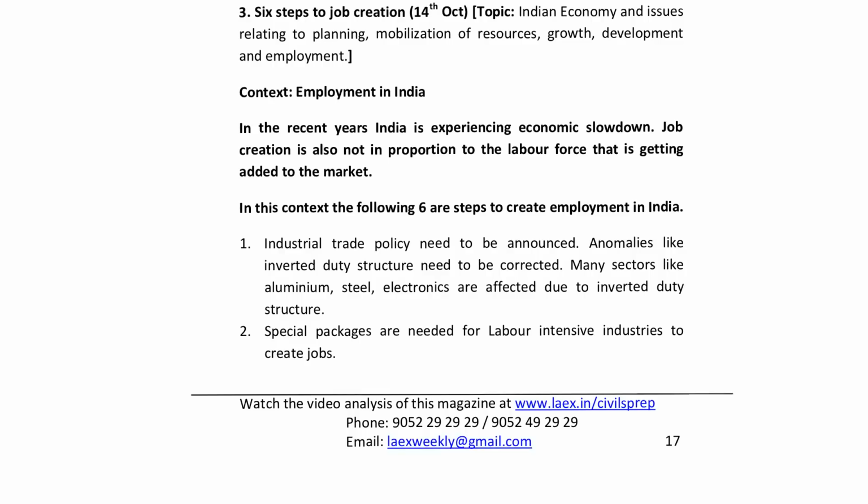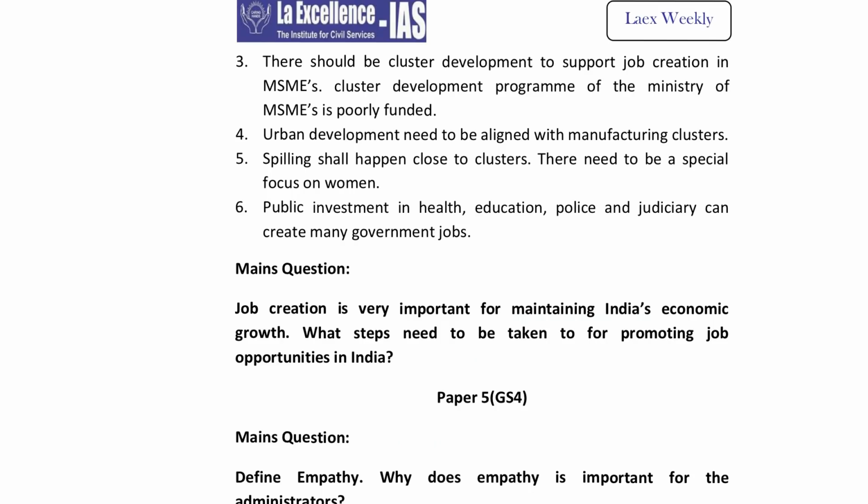And there should be special packages for those industries which are labor intensive. For example, you take the case of textile, right, which requires more people to work, are the areas which we have to look at. There should be cluster development to support job creation in medium and small scale industries, right? And then urban development, whenever we plan for it, we should allow certain areas within urban areas for development of industries itself, so that the industries can come in those areas and that they can provide good job opportunities, and spillover can take place closer to the clusters wherever you have the industry set up. For example, you set up an industry in a particular locality and I give all the permissions and facilities required for industries to come up, and whatever spread happens, it will spread across this. So urban development ministry should be careful.